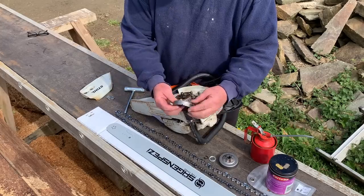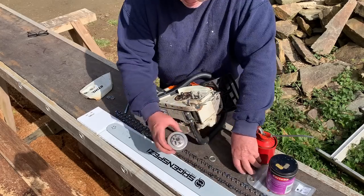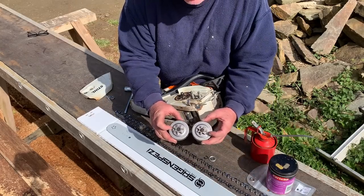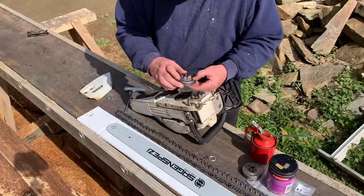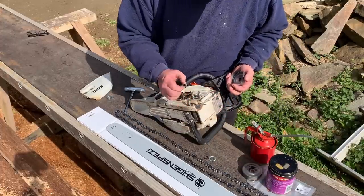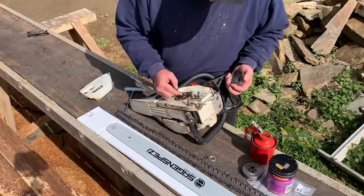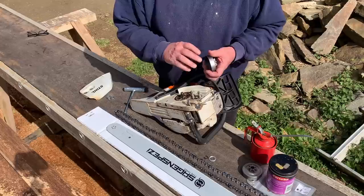This is quite a new one anyway, when I got it in England. And you can see that the sprocket sizes are different. Okay, so I'm going to put the 3/8 back on. Needle bearing, this is a needle bearing here, you've got to be careful with these. There's grease on there, sorry. So I'm not going to touch it, it's fine, okay?